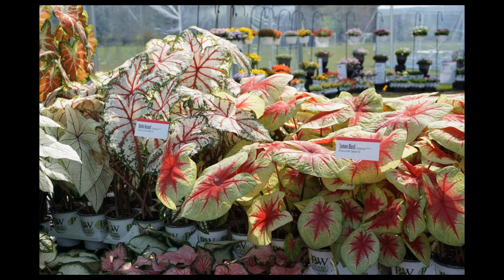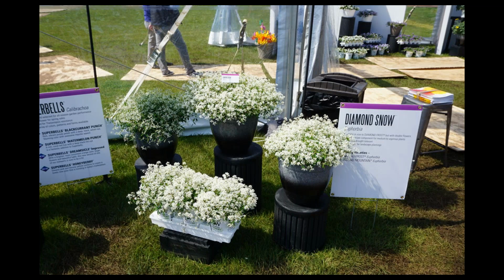But so I'm thinking that this may be a real shot in the arm for caladiums, which is a great plant for us. They've got a new euphorbia called Diamond Snow. This actually has double flowers, so it's got a much fuller complement, if you will. Got Diamond Mountain, which is a big one. And so anyway, just adds to the palette of the different euphorbias that you can get from Proven Winners.